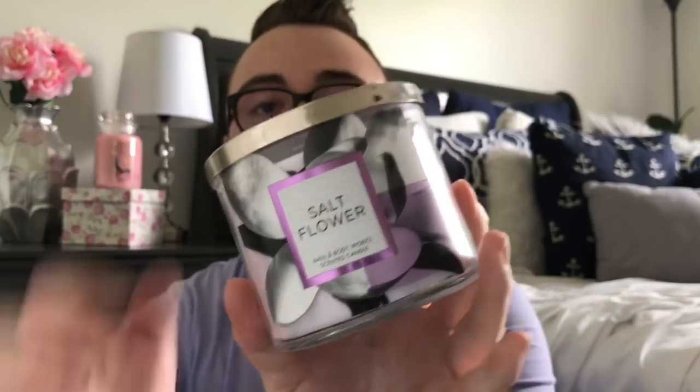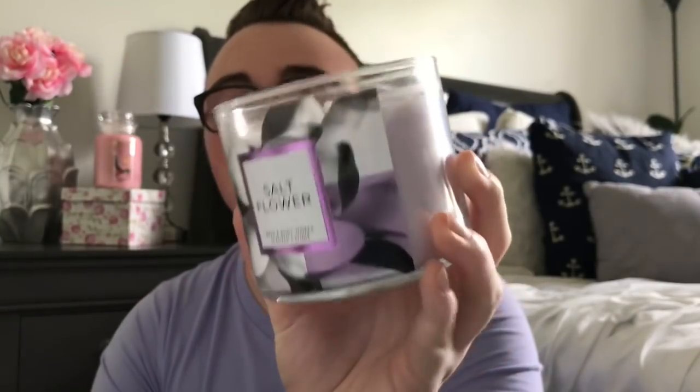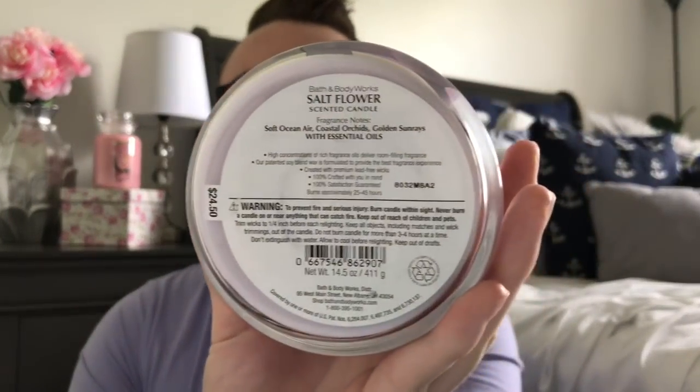And also, we have the really gorgeous Salt Flower right here in this light purple, lilac wax. Love the look of these, I just cannot get enough. The notes on Salt Flower are soft ocean air, coastal orchids, and golden sun rays.